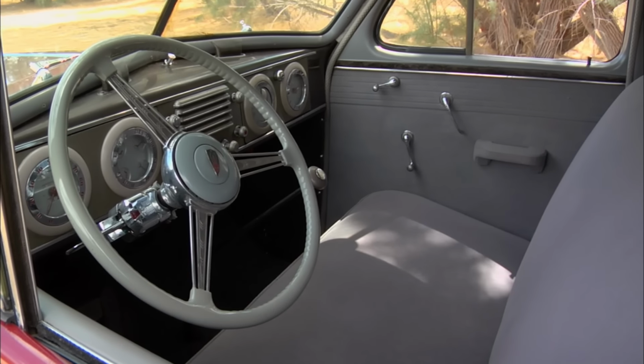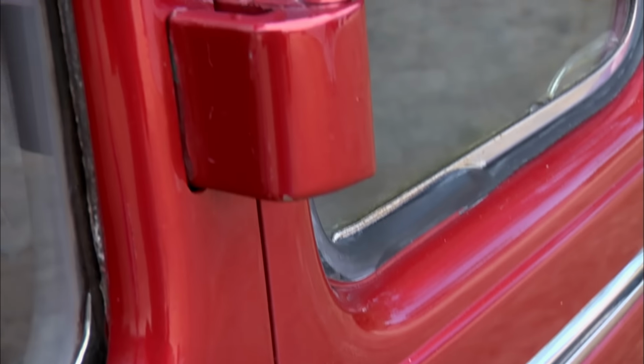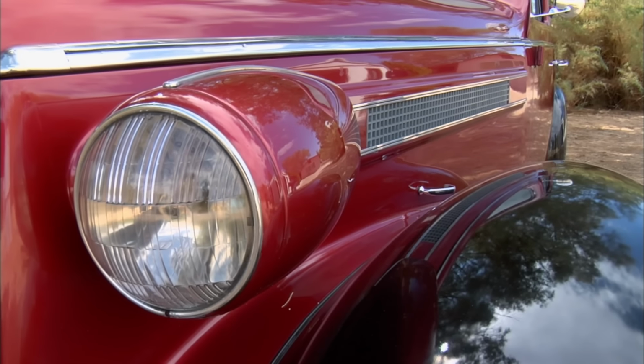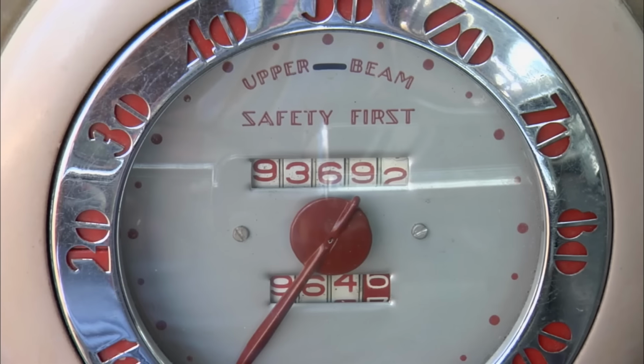I got you. Would you mind if I check it all out? I'd appreciate it if you would. Thank you. It's certainly a really good looking ride. All your seams, all your body lines are real tight. I really like the body itself. It's really straight. It rolls pretty straight down the highway, too. It's just a solid old car.